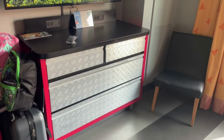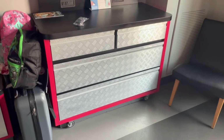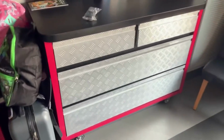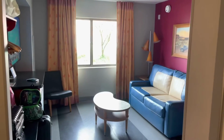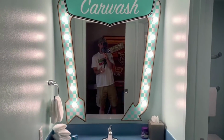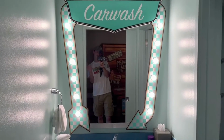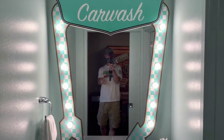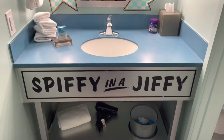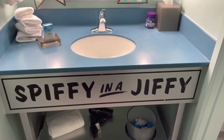But one of the little details I find that's really cool is all the furniture in here looks like it's mechanic's boxes with like all the grated metal in the front, and you got the wheels underneath. And just here off the living room area, of course, you have your guest bathroom, which has this cute little mirror right here, and it says car wash, of course, but it's got the cute like 50s retro arrow sign around it. And at the front of the sink it says Spiffy in a Jiffy.